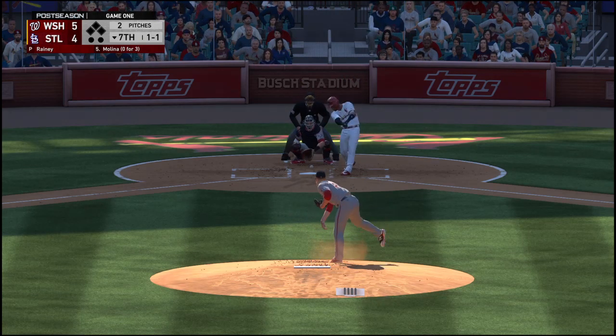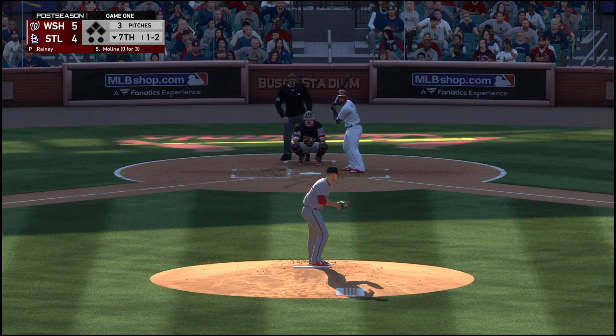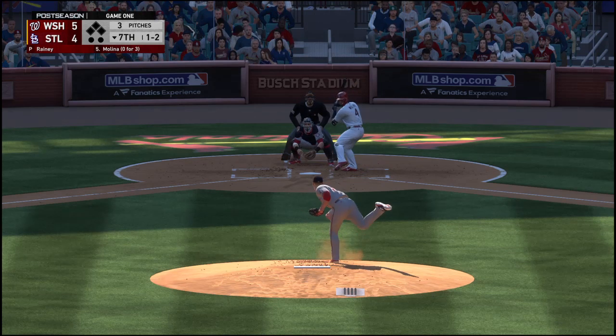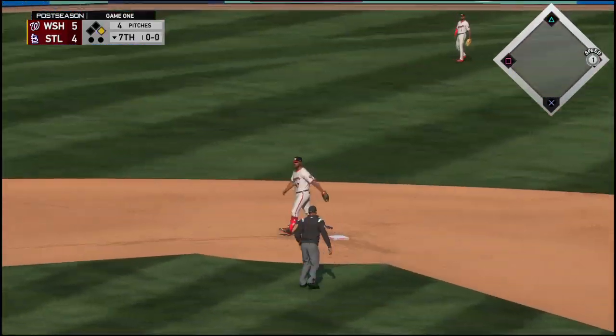Now the 1-1 pitch is offered at and missed. He chased it for strike 2. Hit on the ground toward the left and through into left field. So the tying runs aboard to kick off the inning.